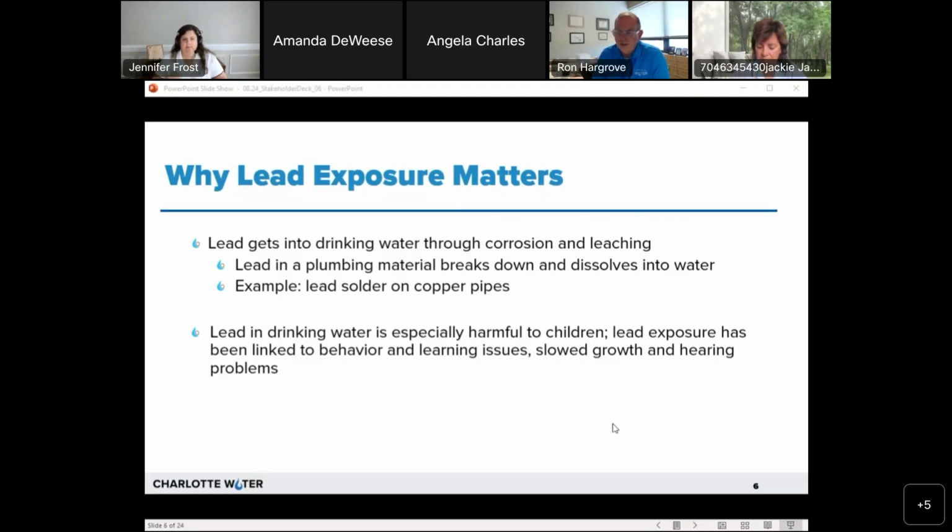Lead exposure is especially harmful to children, especially 0 to 6 years old, as their brains are developing. High lead levels in blood have been found to cause developmental problems and other issues. Other folks, such as the immunocompromised and pregnant women, have much more vulnerability to lead exposure. So we want to do all that we can, and we're regulated on lead, to reduce the exposure in the water that folks consume. Next slide.